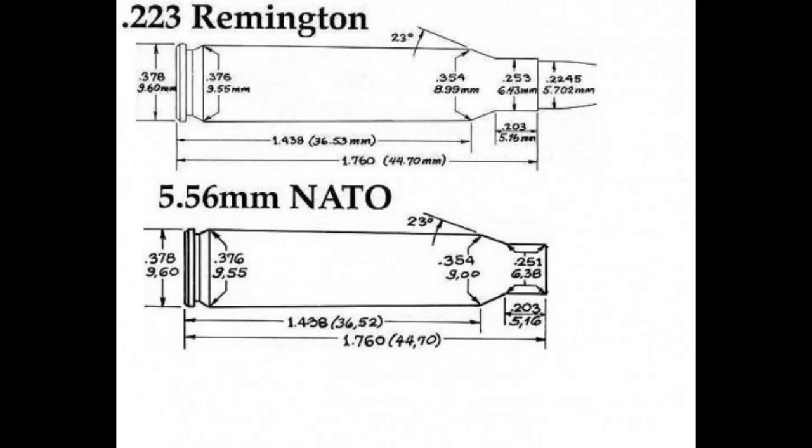Well, we're not restricted by the NATO rules, and this is based on what I understand. The original load was a 55 grain full metal jacket boat tail. It was about 3,200 feet per second, which is pretty fast. And again, the military was somewhat restricted.